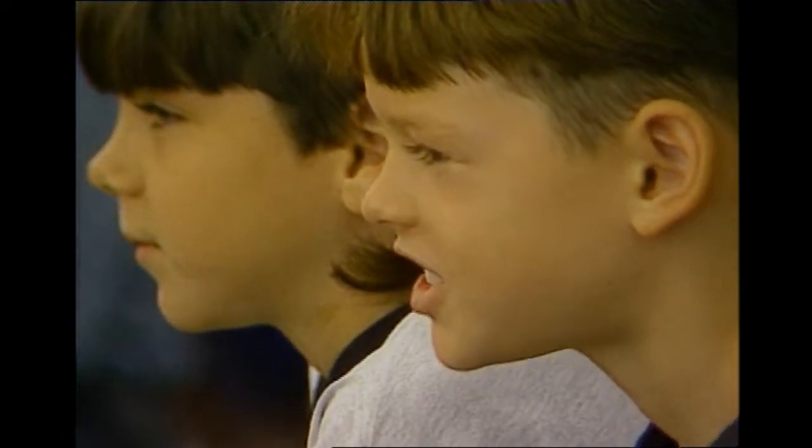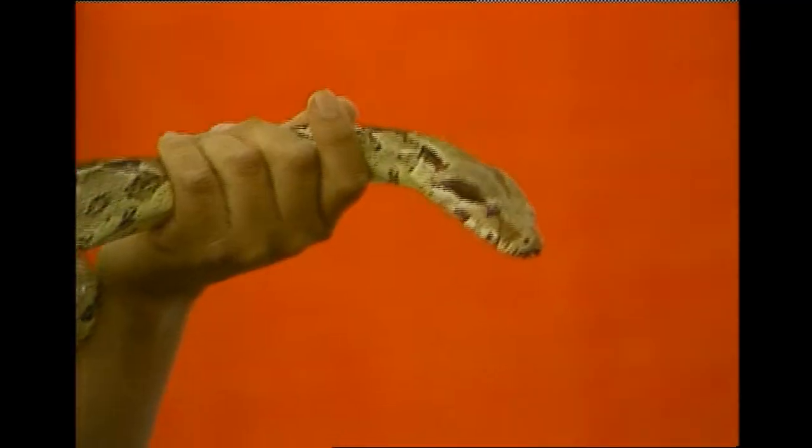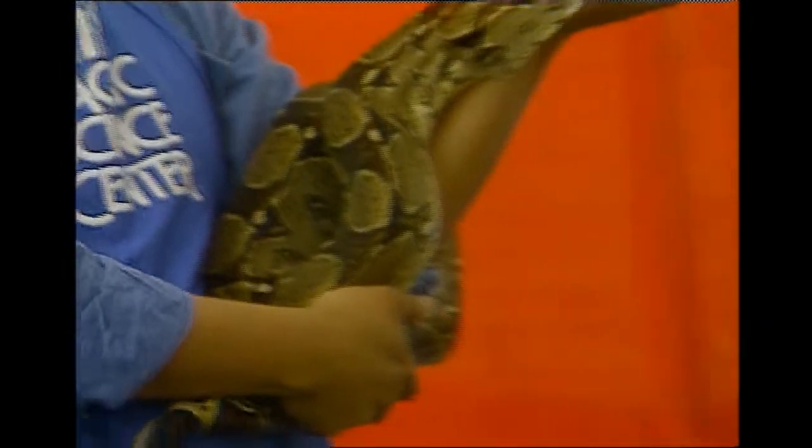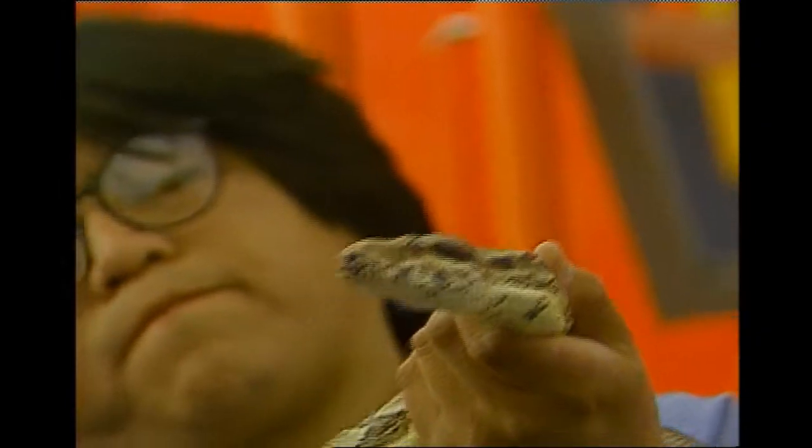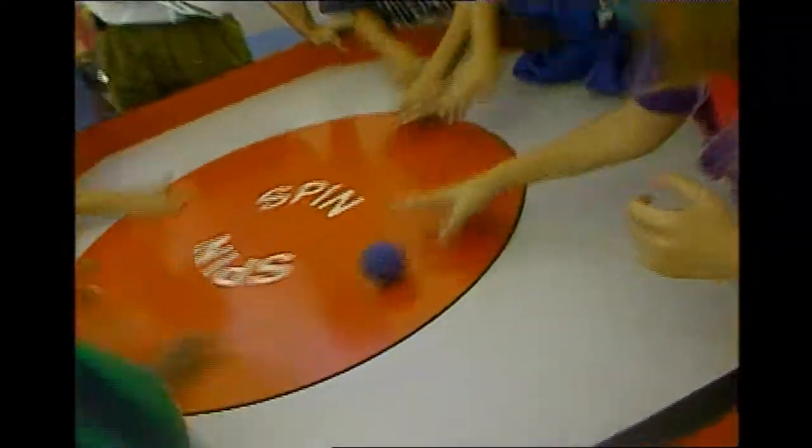Okay, this is what Sicily looks like. One of the things they try to do at the Science Carnival is grab your attention. That's pretty easy to do when the star of their animal show is a big snake called Sicily. Part of the Science Carnival is to teach you about exotic animals. On the stretch. But the main part is to learn about science by playing games.